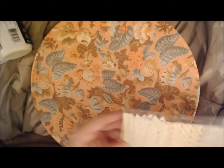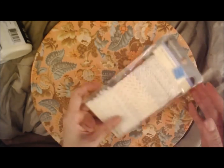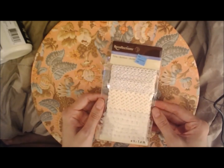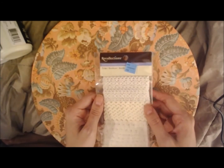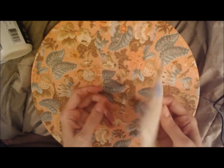And then this is a set of Recollections trim. It has 3 different kinds. There's a couple lacy ones, there's a rick-rack one, and then one that has tassels on it. And I believe that was $1.50. So that was a nice find, and it's a nice neutral color that you could use spray inks to color them up, so I can't wait to start using those.